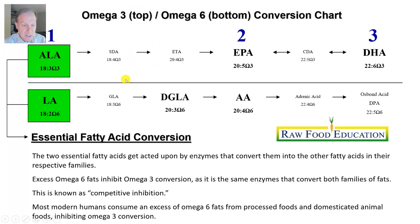And then the next enzyme is an elongase enzyme. It adds some carbons. And then there's another desaturase and an elongase and another desaturase. So the omega-6 family uses the same set of enzymes that the omega-3 family does.